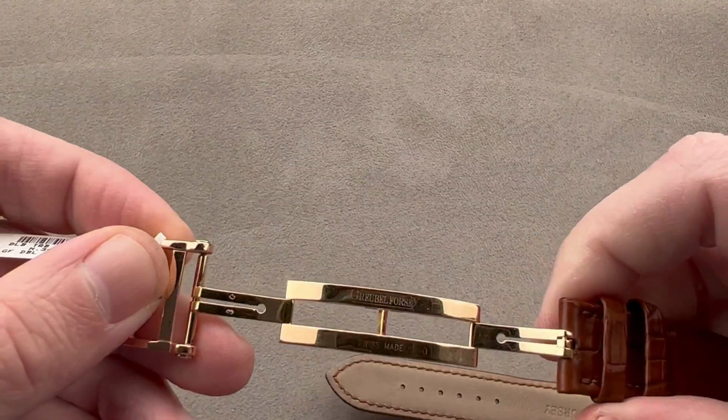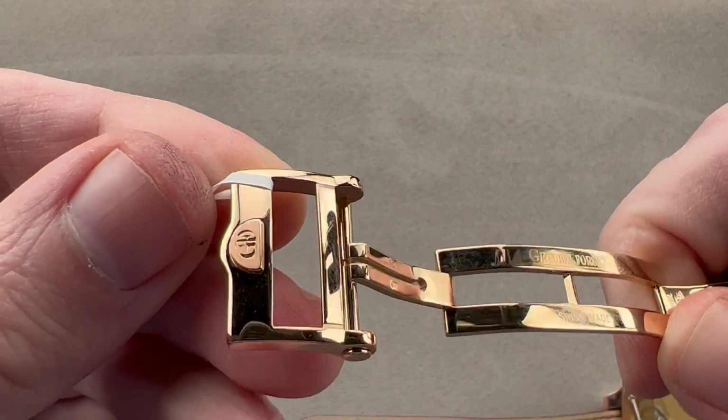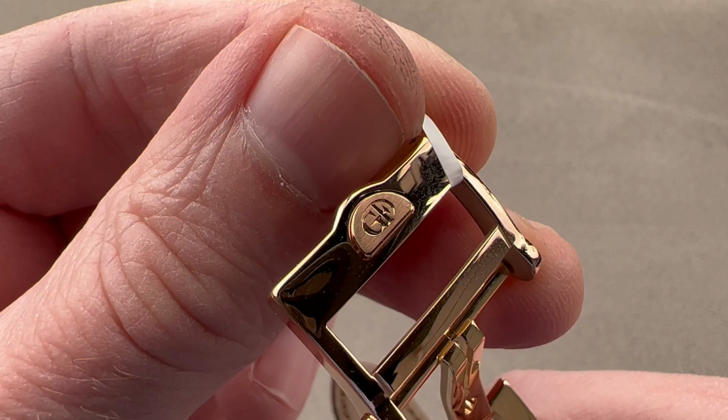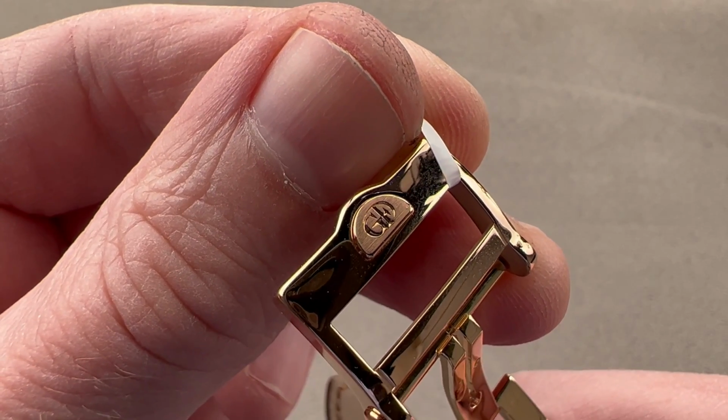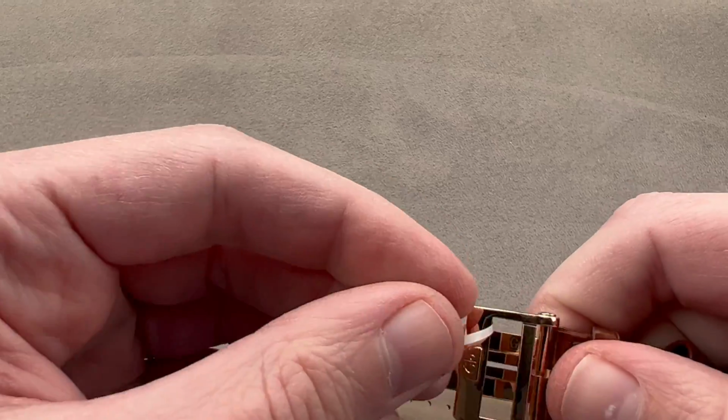Rose gold buckle, double folding, as you can see, Greubel Forsey branded, all of high polish with the exception of that exquisitely hand-engraved Greubel Forsey logo on a satinated cap. That's a good-looking flourish on a watch that is full of them.